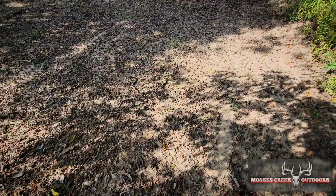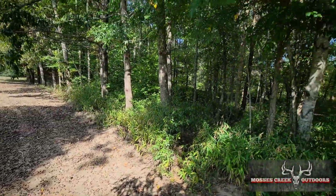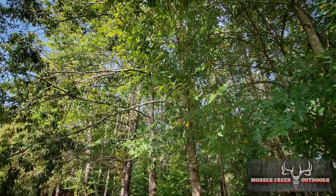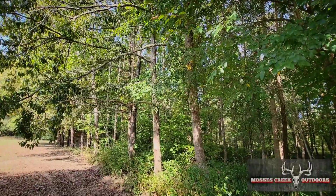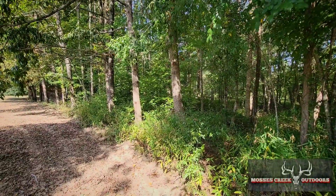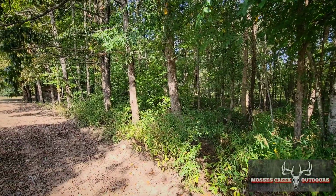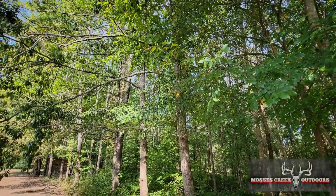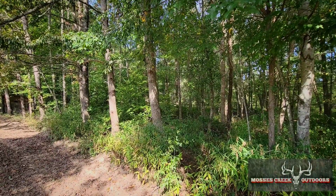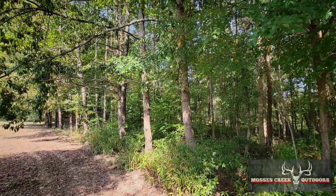And right here now, the whole screen that you're looking at is just solid sawtooth acorns. But these trees are, I don't know, I tried to estimate the height a while ago. They're probably 40 feet. Some of them's probably a little more. They range 6 to 9, maybe 10 inches in diameter. Me and my grandfather set these trees out. I don't know how many years ago exactly it was. It's probably been 25 years, maybe more than that.